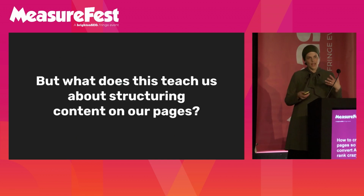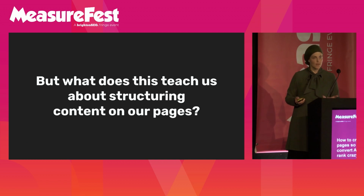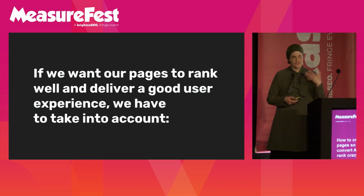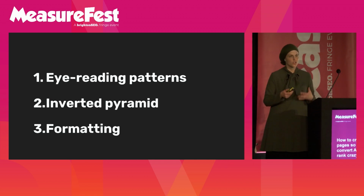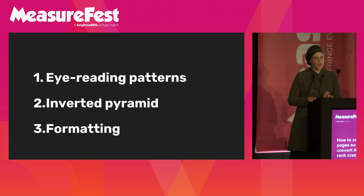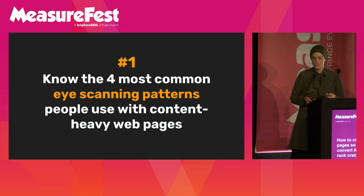But what does this understanding of how people engage with web pages teach us about structuring the content on our pages? Well, everything. If we want our pages to rank well and deliver that good user experience, we have to take into account these 3 things, and this is what you can apply. So taking this knowledge, apply this when you're structuring your next web page to help make sure that the content feels very intuitive to the reader. So we have understanding of eye reading patterns, applying the inverted pyramid, and then good formatting. So let's dig into it.